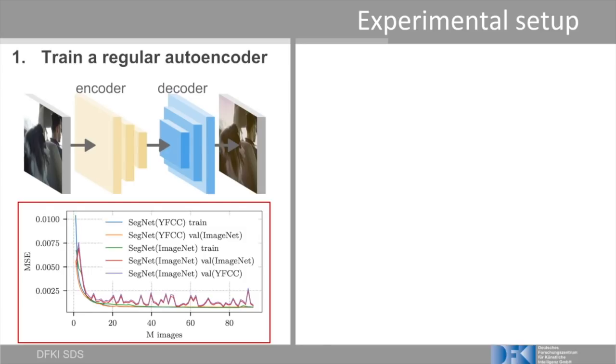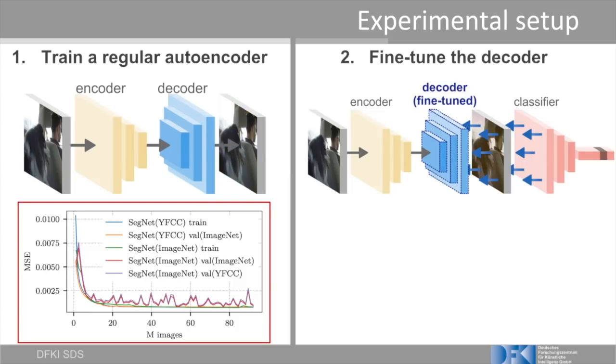Once the autoencoder has been trained, the decoder enters a fine-tuning stage that uses gradients flowing from a fixed, pre-trained classifier. Note that both the encoder and the classifier are kept fixed. That is, their weights are not being updated during the second phase.